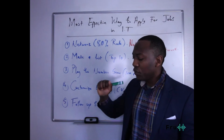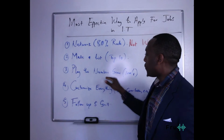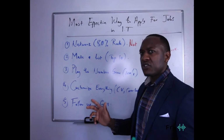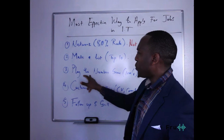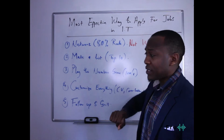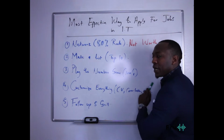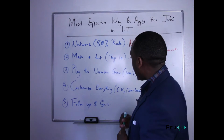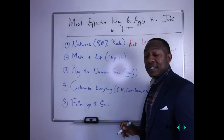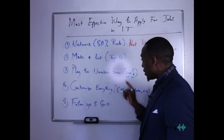Then number 3, once you've written down your goals, is to play the numbers game. Now, when I put this here, it seems as if it can contradict, and some of you will say, oh, this point contradicts. Play the numbers game will contradict, write down your top 10. No, it doesn't. Because in playing the numbers game, what I said was, it's 100 to 1. 100 to 1 meaning you apply for 100 jobs to potentially get one. It's that tough, right? 100 jobs to get one.